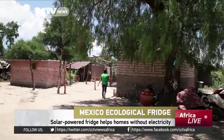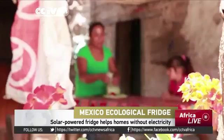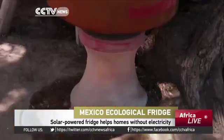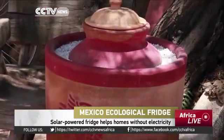Maria del Rosario keeps her food fresh using a fridge which runs exclusively on power from the sun. They have no electricity in this rural village in the central Mexican state of Guanajuato, but that doesn't stop her from making fresh and chilled food. For me, this is very cheap because I use it to keep my fruits and vegetables fresh.